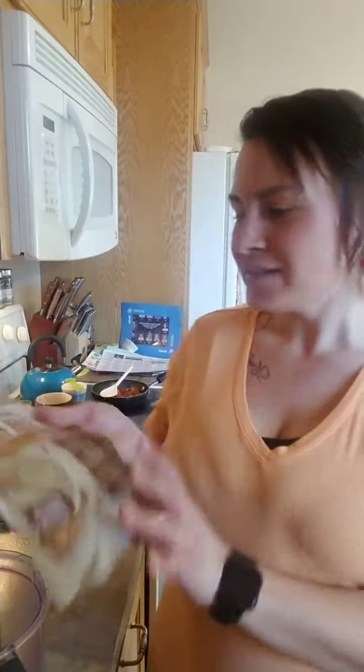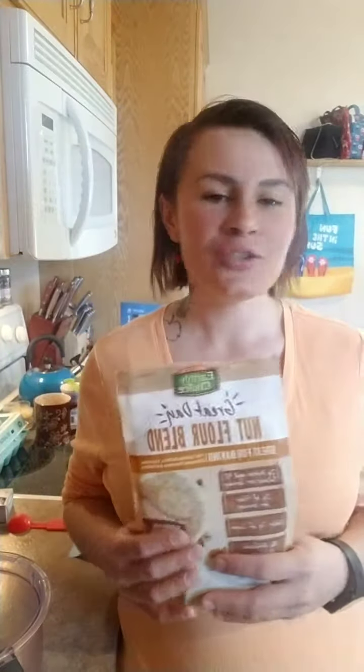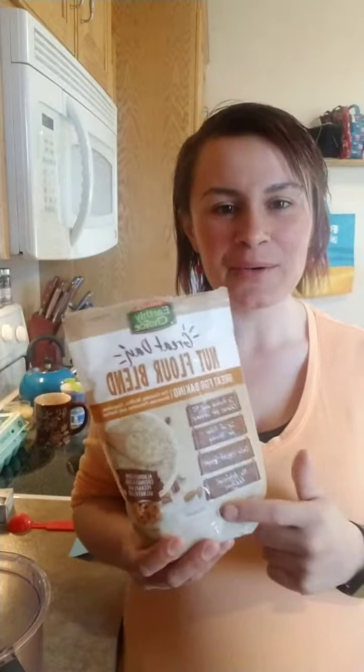And also, this stuff, if you can find it, this is the best flour ever. I tried looking for it at Meijer today and could not find it. I did find this at Jewel's originally. Thank you for the share, Bria. So I am going to look on Amazon tonight for more of this because I think this flour is what made the difference. But if I don't have enough, I'm going to use coconut flour like we're supposed to.